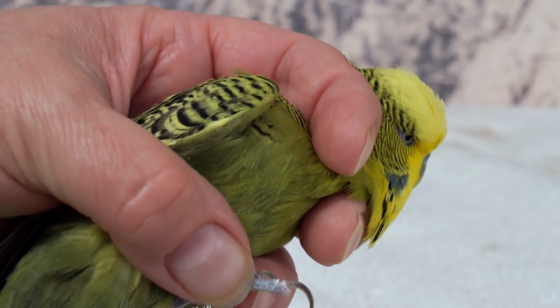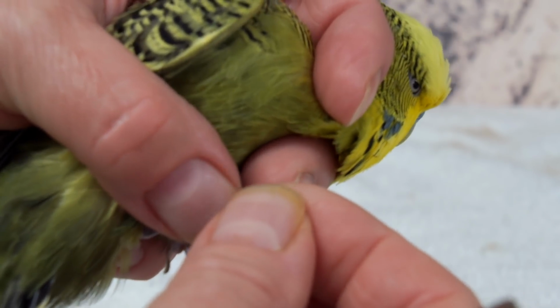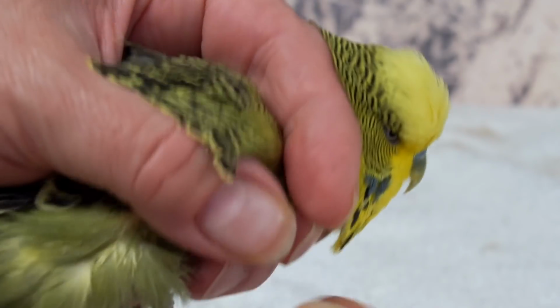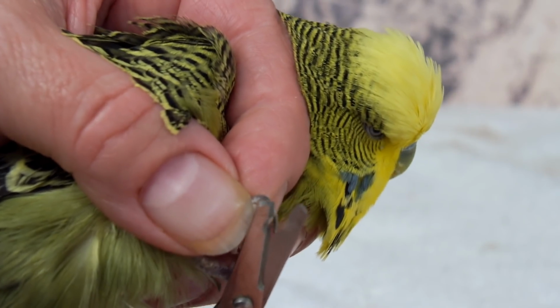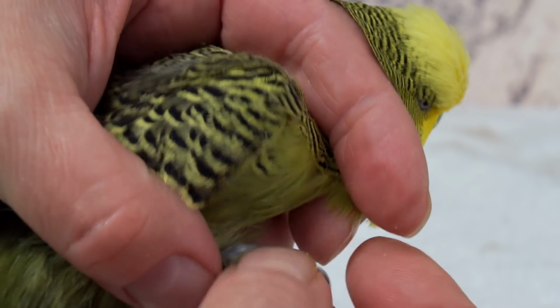So this will be my last bird that I show you and cutting the nails. None of my birds need their beaks trimmed, but I will put the links down below. You can go have a look at the other grooming videos. Most of them has been done at the vet. This is Benny. And again, I'm just taking off the tips. If I can pull his leg out.